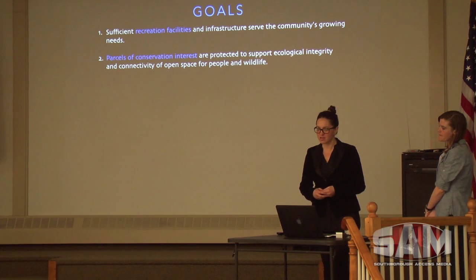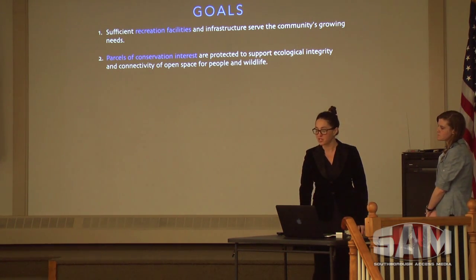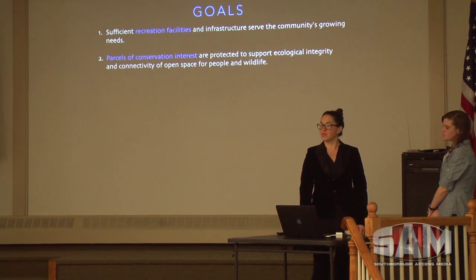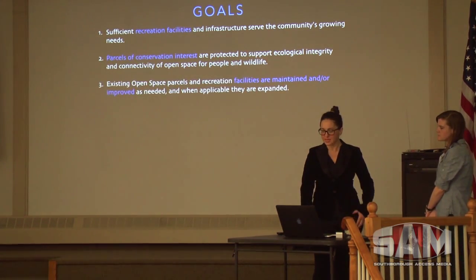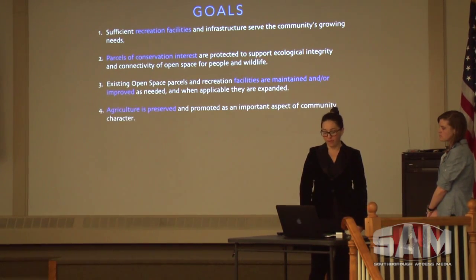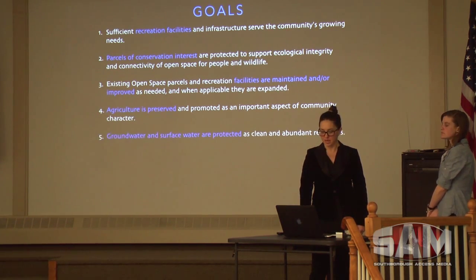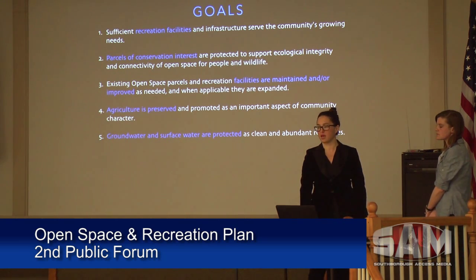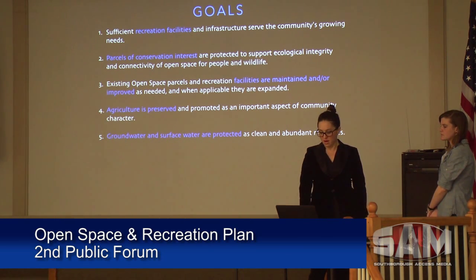Parcels of conservation interest are protected to support ecological integrity and connectivity of open space for people and wildlife. Existing open space parcels and recreation facilities are maintained and/or improved as needed, and when applicable, they are expanded. Goal 4 is agriculture is preserved and promoted as an important aspect of community character. And number 5 is groundwater and surface water are protected as clean and abundant resources.